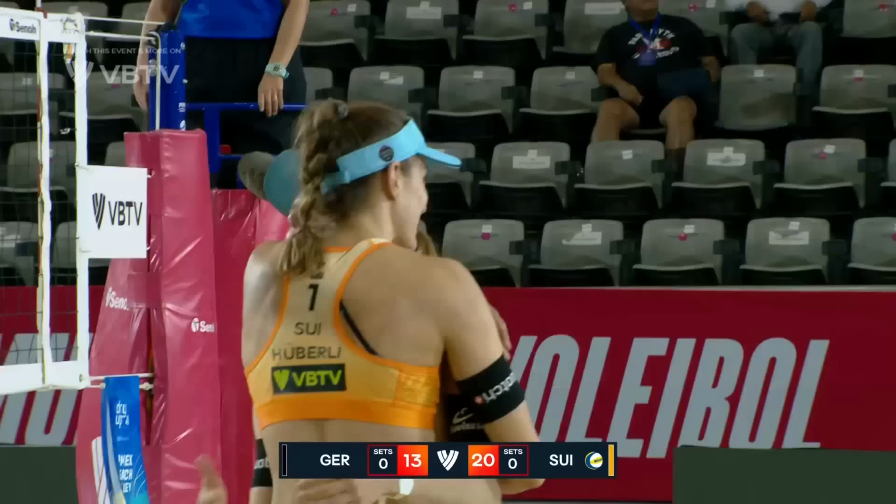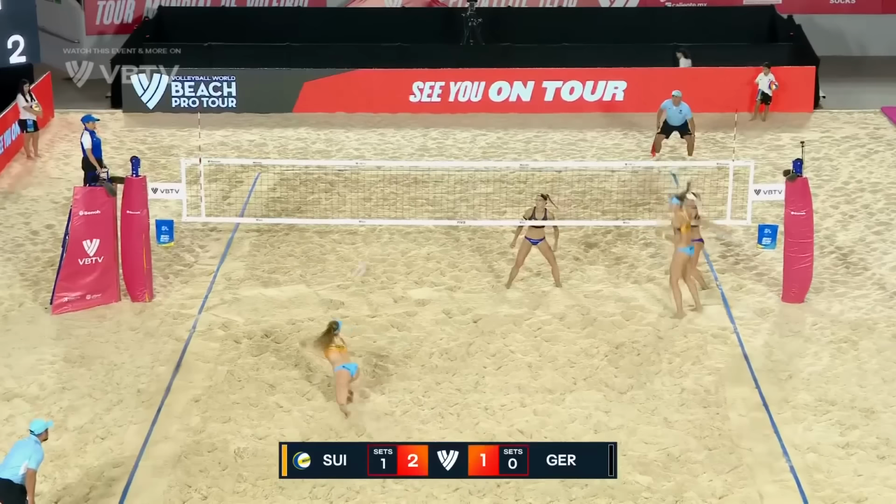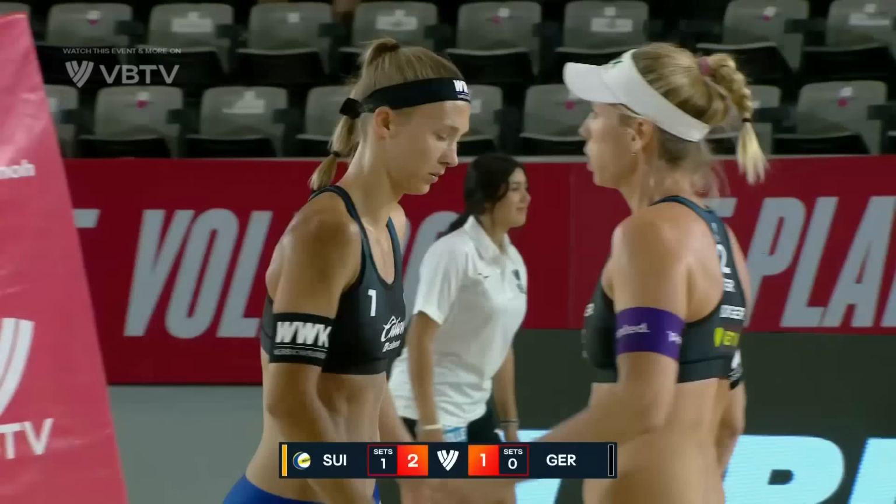21-13. 100% commit to what you want to do. You've worked, you've got your chance, take it. Don't second guess yourself. Another good pickup. Good bit of spin on that, making it a bit tricky. Germany have to have another go, and the block this time comes good for Switzerland.